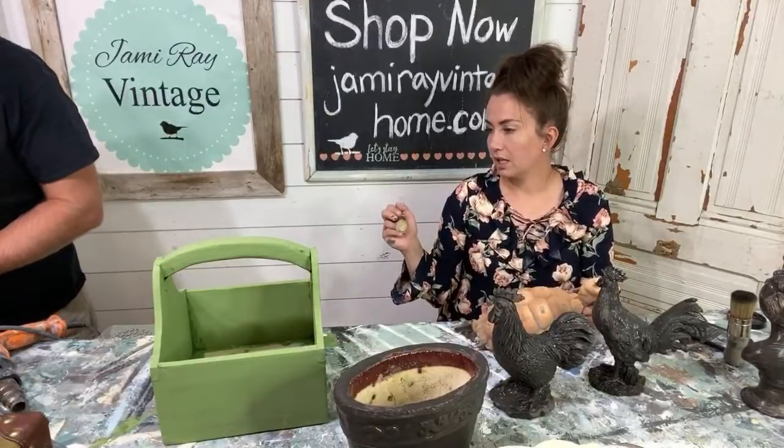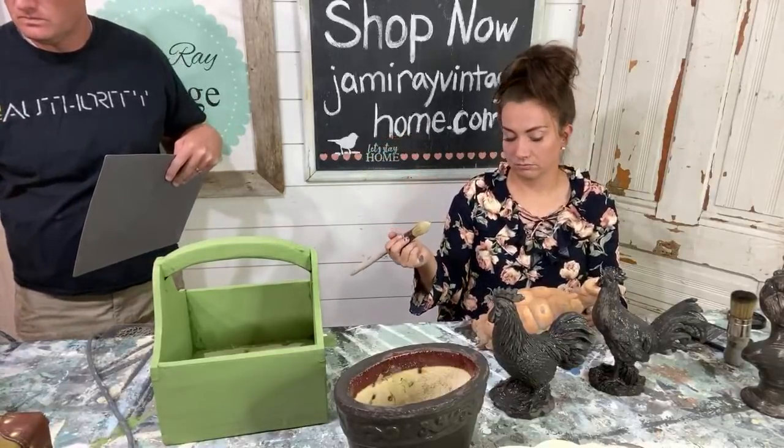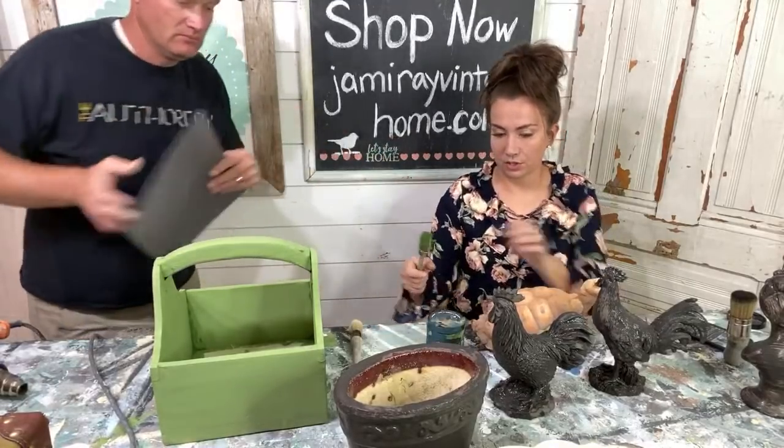So I think I'm going to do one side pine cones and one side with the stars. The chickens are good. Would you give me the paint too? Oh, you need paint. Yeah, I was going to use that same color. I actually don't need that brush.